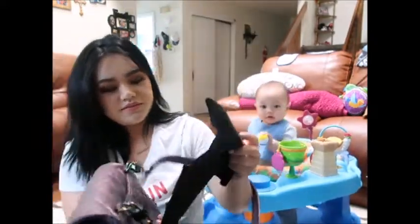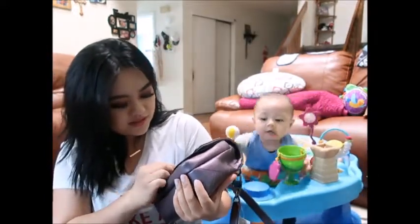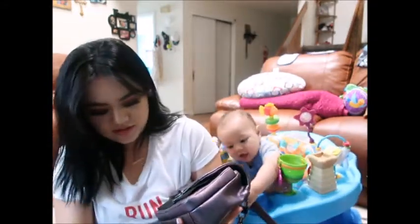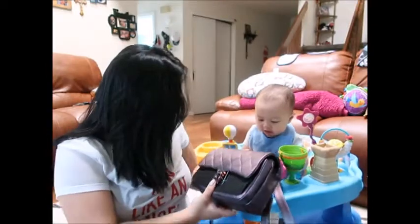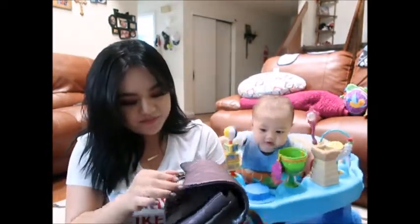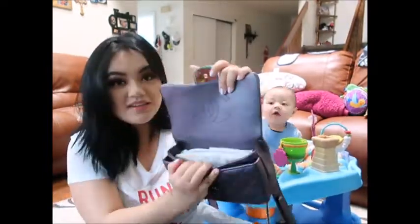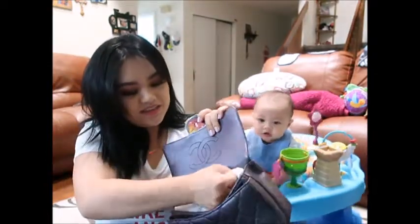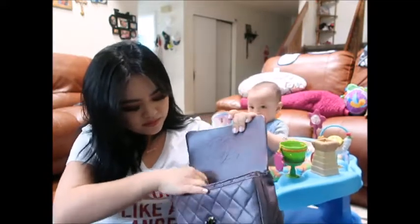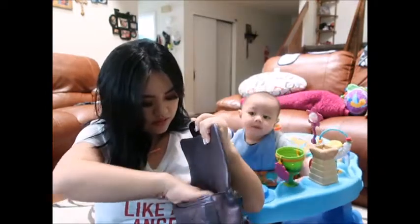Okay, so it still has the sticker on it. Oh, I can't open it. Okay. You trying to get mommy's bag? Has the felt. Let me find the authenticity card.